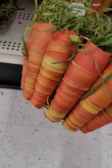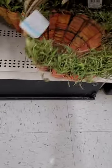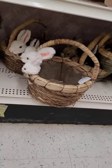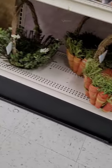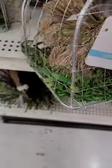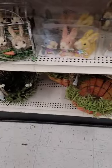And look at the ones with the carrots. How stinking adorable. $29.99 as well. That is really cute, guys. And then we have this guy over here with the bunny sticking out. And that is at $29.99 as well with the brown and the white bunny. I'm going to let you guys take a look at that. Look at the cage, guys. They are so cute. Cute for kids, $19.99, or just a display at home.